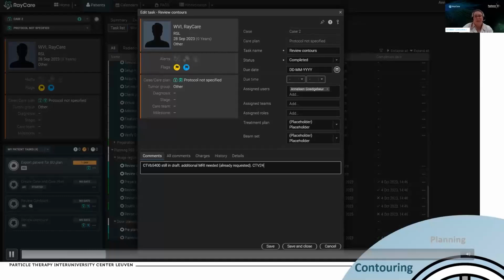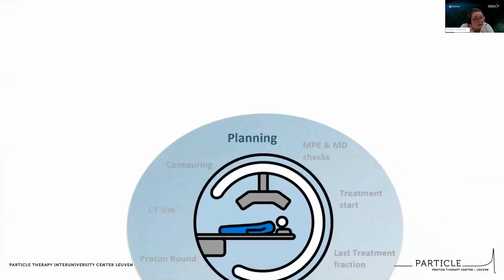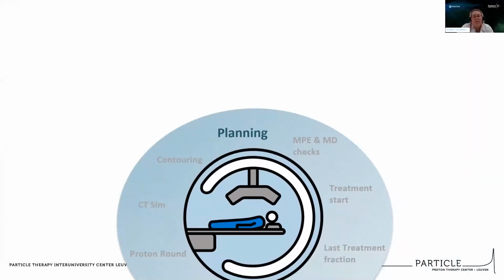It's of course important that this sort of information is also passed on to the planner. And this is done by adding a comment in the task. Plus, what you've seen before is that the CTV boost name ROI also contains the word draft as an extra safety step by R&D. So that's contouring done for now, I would say. So we can move on to the planning phase.